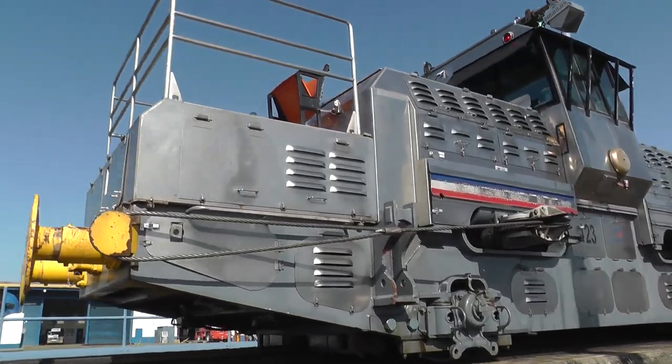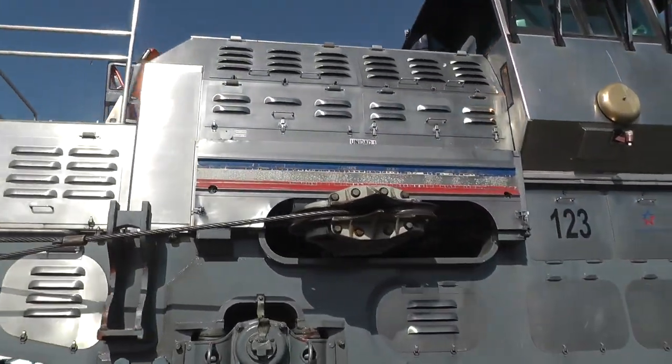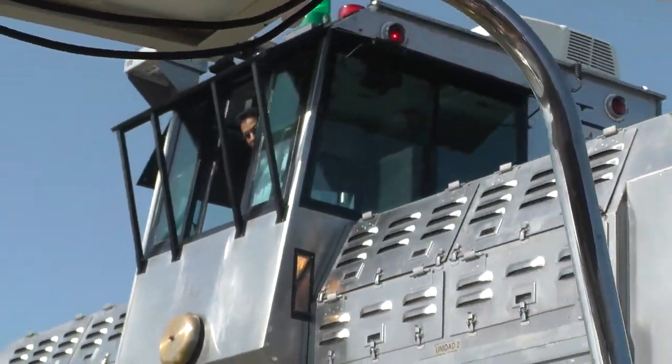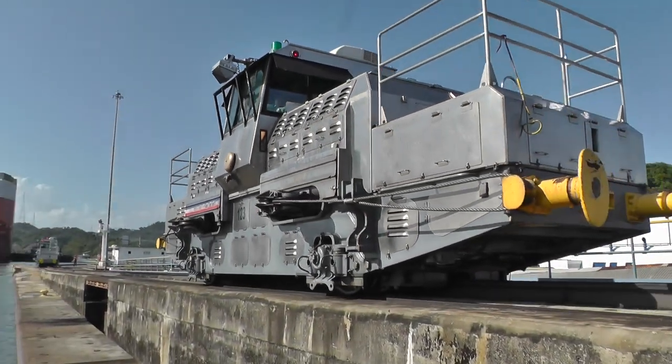Love these guys. They're called mules. They're kind of trains that attach themselves via cables to the ships fore and aft and guide them through rather than pull them through the locks.